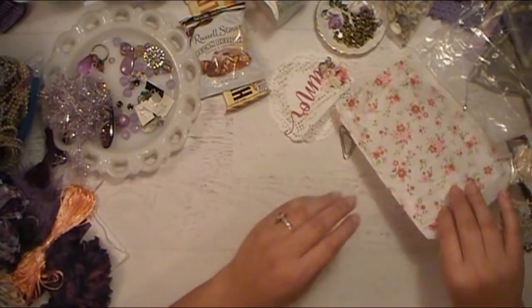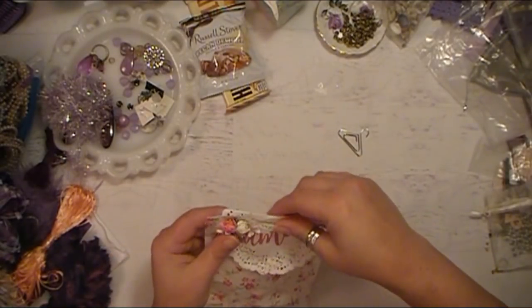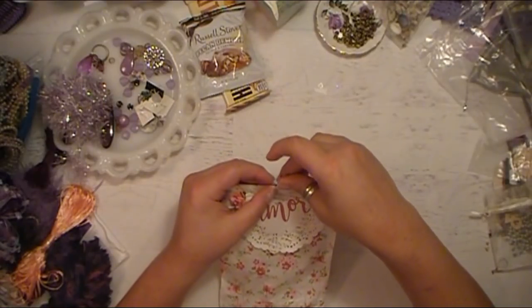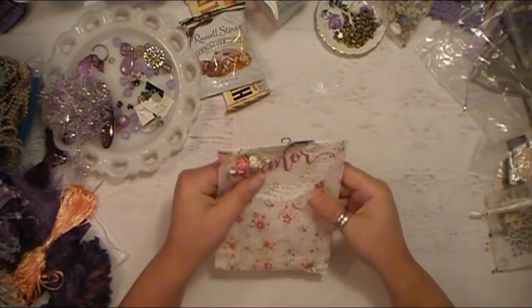Very nice of you. And I want to keep this together. Pardon me real quick while I clip this back together. This is just so pretty. I'm probably just going to display this in my craft room just as it is. This is just, I love it. So pretty. Look at that bag. It's just gorgeous. I love that.